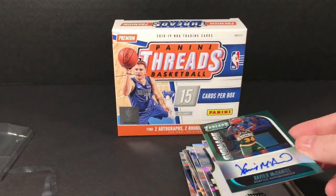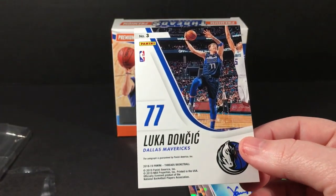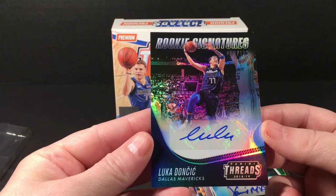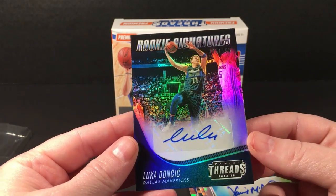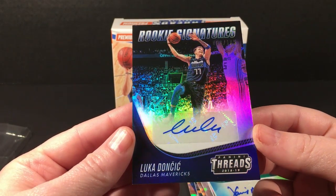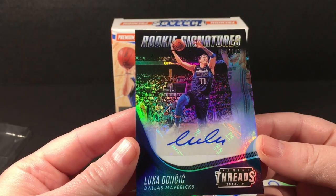And our last one, oh my Lord, have mercy on my soul. Do you see who's on the back? There it is. Luka rookie signatures. Holy balls, man. That is number 2. I'm trying not to drop it. 105? Looks like it's numbered to 105. And it looks to be pretty clean. I'm trying to check out all these corners. I don't think they're perfect, but they're pretty dang good.